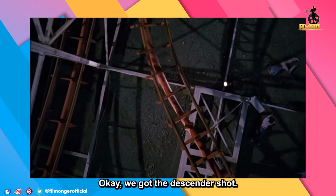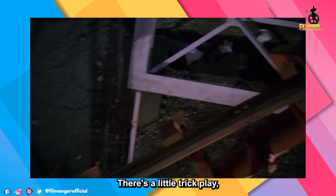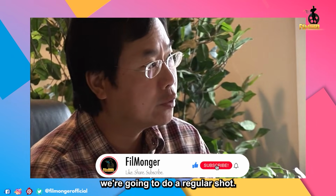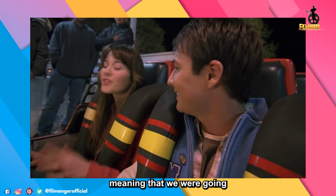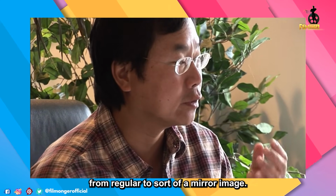Oh, there you go. Okay, we got the descender shot, moving over to the coaster mounts. There's a little trick play, which is flipping the film. Right, we're gonna do a regular shot and also the reverse shot, meaning that we're gonna switch their clothing from regular to sort of a mirrored image.